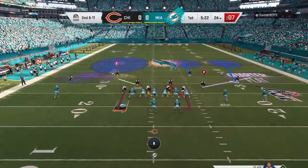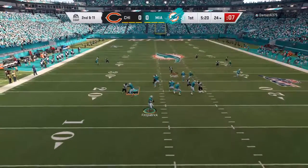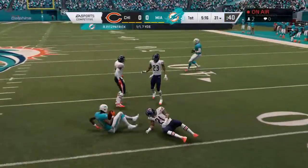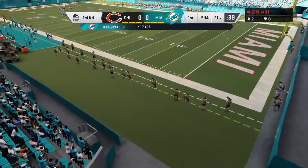58 to Mike, 58. Working out of the gun, Fitzpatrick. This taken in by Jakeem Grant. The reception good for 7.